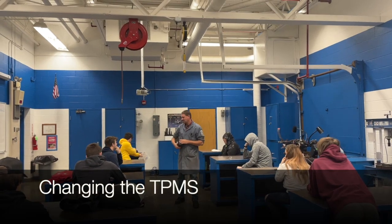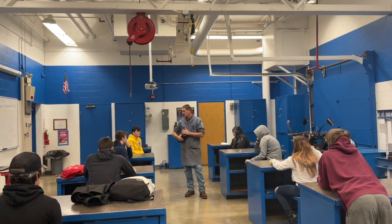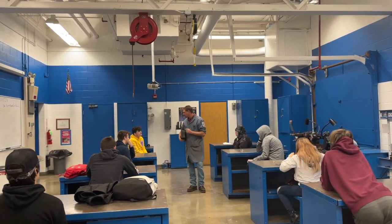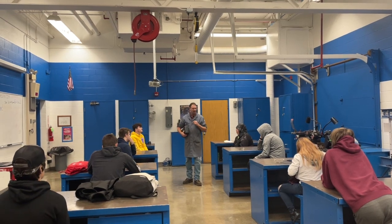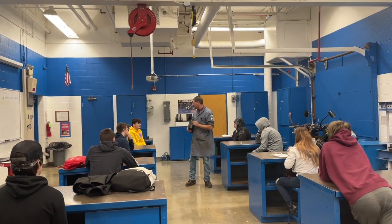Setting a TPMS system. For those of you that don't know, that stands for Tire Pressure Monitoring System. Okay? A lot of these newer cars, for safety reasons, they've added a TPMS system on the automobiles. And what it is, guys, is if you're driving down the road and you have a low tire, your driver information system will tell the driver not only that you have a low tire, but it will actually tell you what tire.